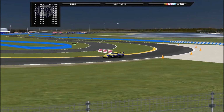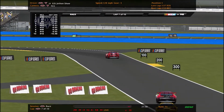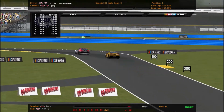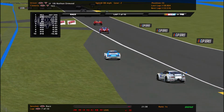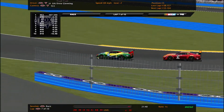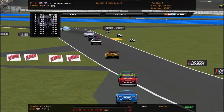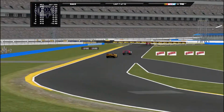Kevin Gerskin, the BMW team doing the opposite of what everyone else is doing. They're going to stay out an extra lap. We'll see if it pays off for them. Dylan Ebrahimian going to try and catch Andy Fell again. That was Tanner Luke, who has the same car as Hals, both being teammates. There's Hals right there. They lost a couple positions after trying to fix damage on their car after getting into the wall.